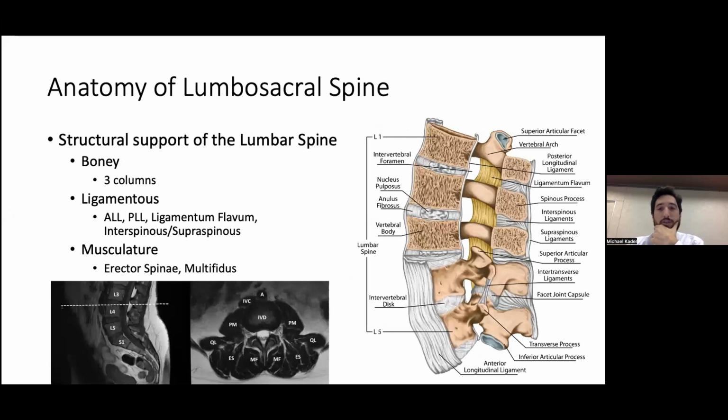For the structural support of the lumbar spine, there's the bony support, which is the 3 columns. You have the anterior column, the middle column, and the posterior column that are supporting the weight of the body. You have the ligaments of the spine. You have the ALL, the anterior longitudinal ligament, posterior longitudinal ligament, ligamentum flavum here, the interspinous and supraspinous ligaments, and then the musculature of the back. The main erector muscles that we'll focus on are the erector spinae and the multifidus that allow us to maintain this upright posture.